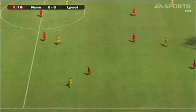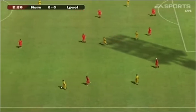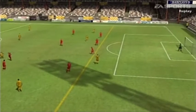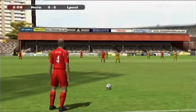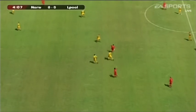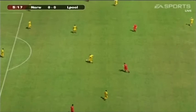Helveg. Nice touch. Incredible. Oh, the linesman's flagging for offside. Well, let's have a look at this again on the replay. Risa. Quality ball. Is he onside? The flag has stayed down. The ball headed on. Holt.